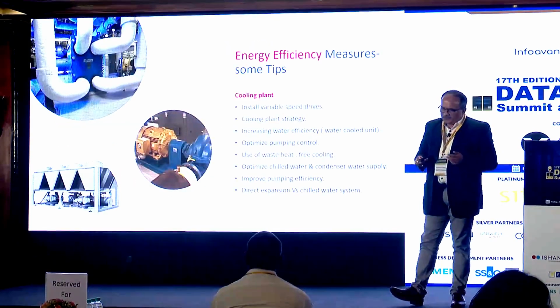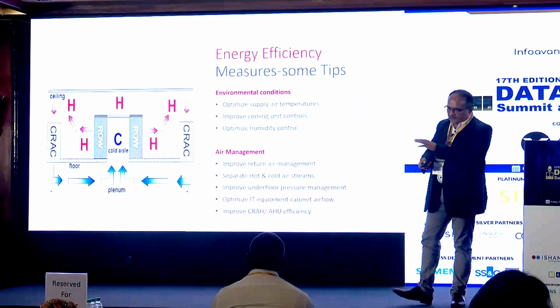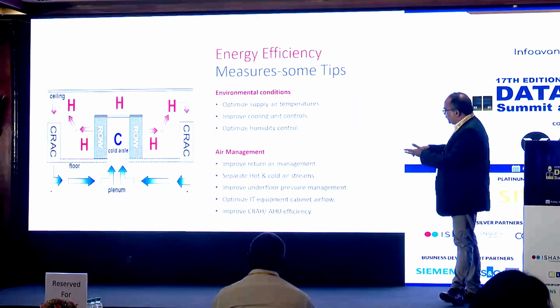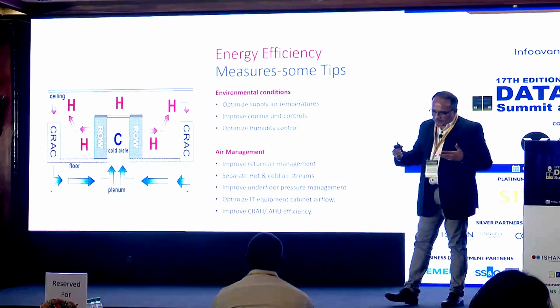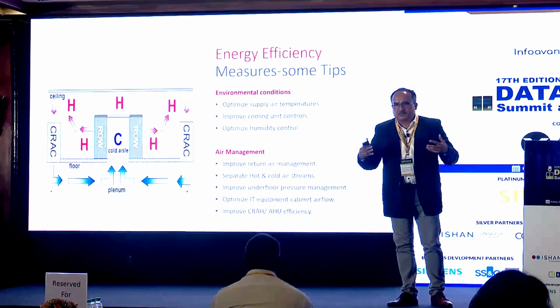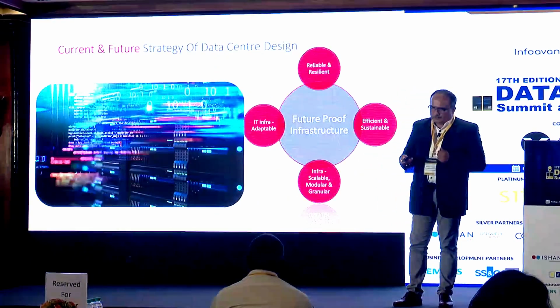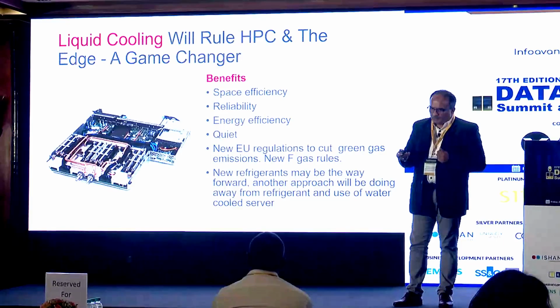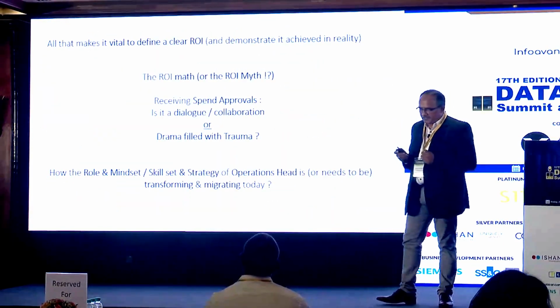These are some energy efficient measures. Now, I will skip this for now. If there is any interest, we can come back. This is about hot aisle containment. How do you prevent loss of cooling? How do you achieve prevention of mix of hot and cold streams, etc.? So I'm jumping because we don't have many people from DCs.